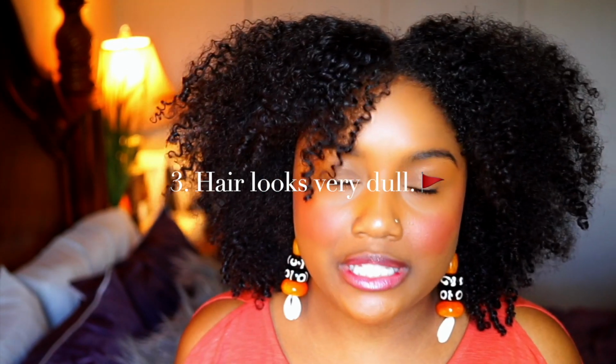And then also my hair was very dull, even after washing my hair, which is a time that I feel my hair is the most shiny because we have water and stuff. But think of it, if your hair has protein overload, your hair is really not absorbing as much water because you have all of this protein built up. So it's kind of blocking out the water in a sense, which could be causing your hair to look really dull. And then my hair was not retaining moisture.